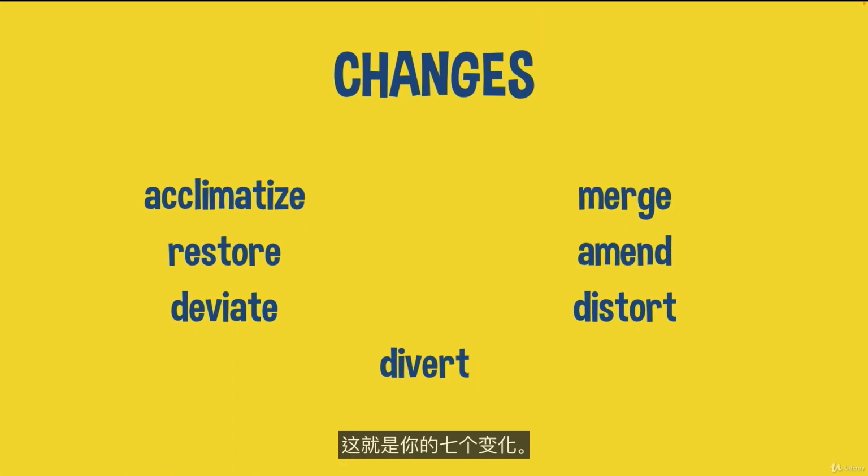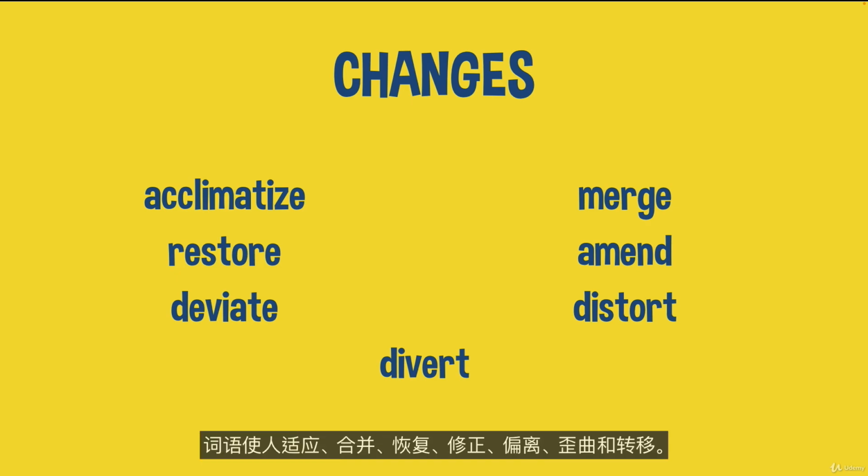So there are your 7 changes words: acclimatise, merge, restore, amend, deviate, distort, and divert.